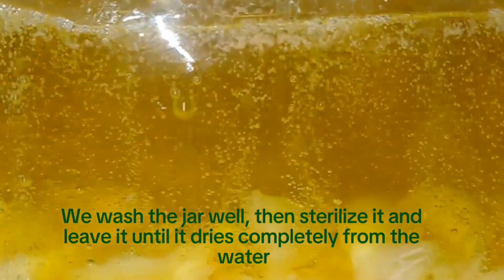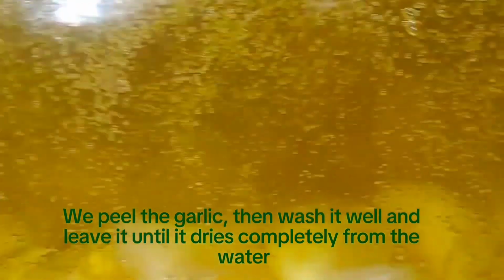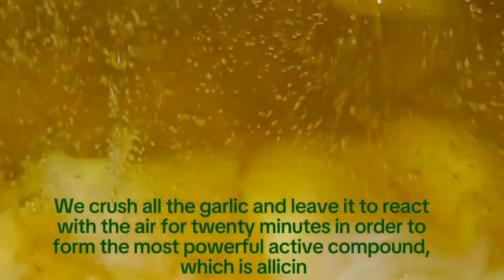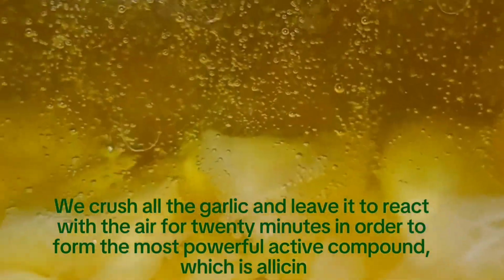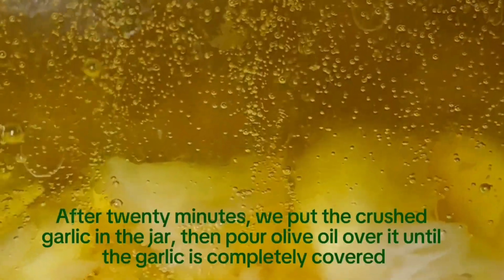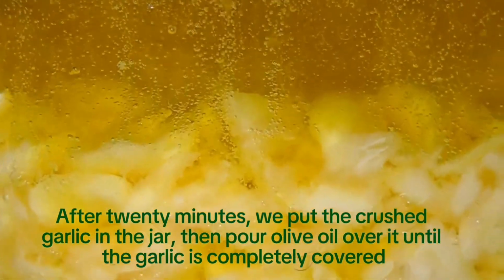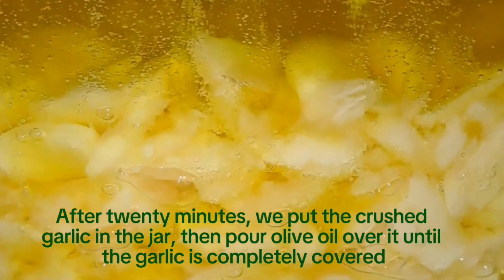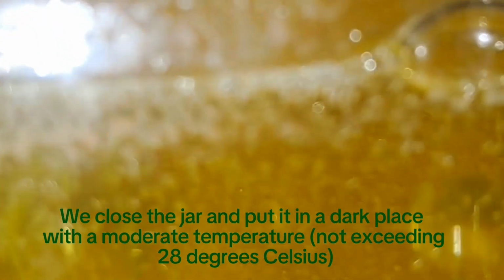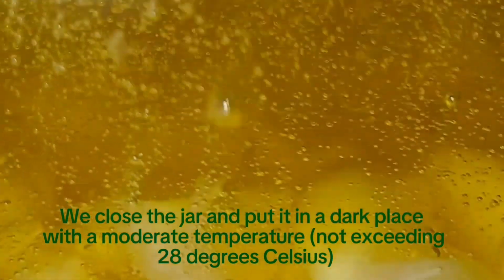We wash the jar well, then sterilize it and leave it until it dries completely from the water. We peel the garlic, then wash it well and leave it until it dries completely from the water. We crush all the garlic and leave it to react with the air for 20 minutes in order to form the most powerful active compound, which is allicin. After 20 minutes, we put the crushed garlic in the jar, then pour olive oil over it until the garlic is completely covered.